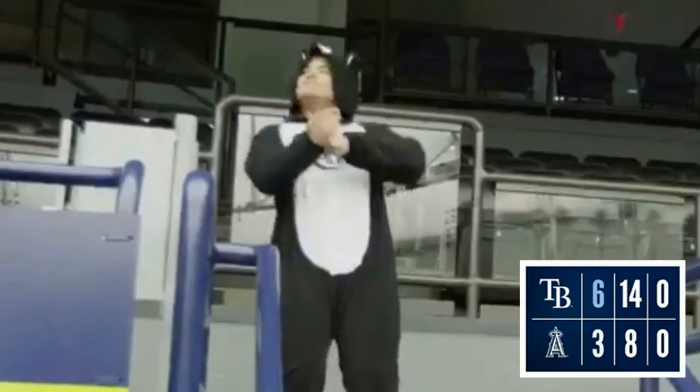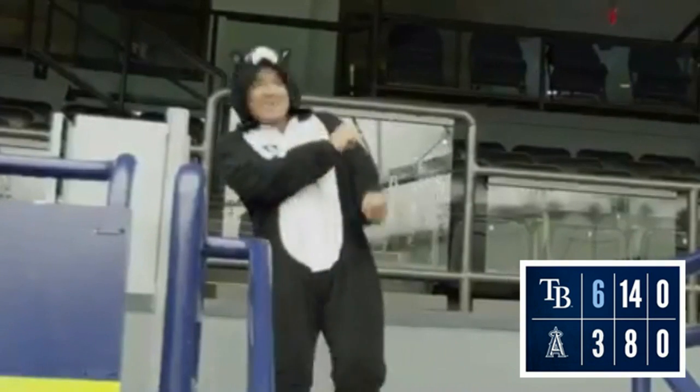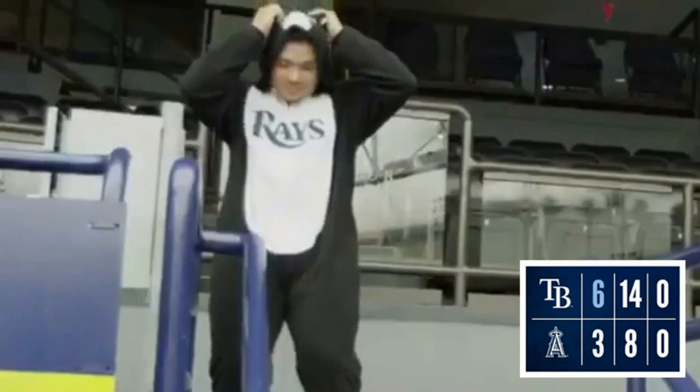And the Tampa Bay Rays have won the first two games post-All-Star break here in Anaheim, and they pull to within 2.5 games of first in the American League East. The final score, the Rays 6 and the Angels 3.